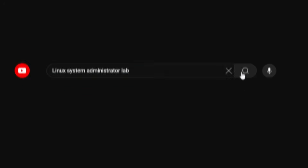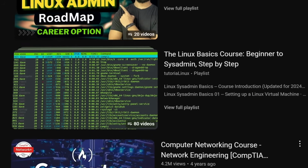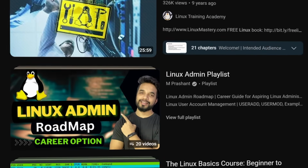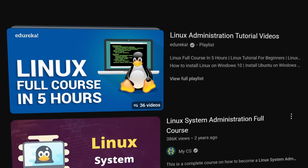And really the nice thing about tech is that you can find any hands-on lab that is going to give you the practical skills that you need right here on YouTube. So you literally could go onto YouTube and type in Linux System Administrator Lab, and you will see a bunch of different people walking you through different Linux System Administrator labs and practice questions that you can walk through and learn the hands-on skills while they're doing it, completely for free.